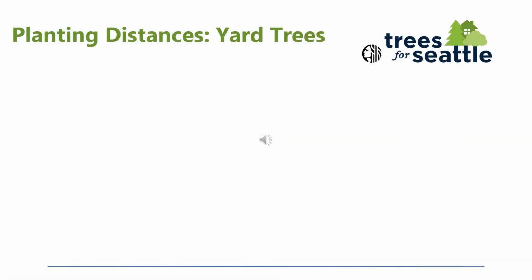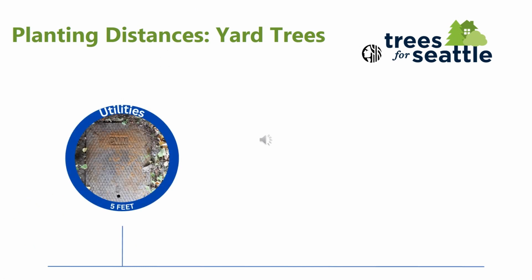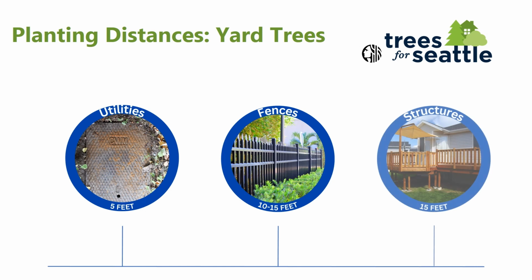You will want to make sure your tree is sited at least 5 feet from water, sewer, gas, and other utility lines. You will also want to plant your tree 10 to 15 feet from fences and at least 15 feet from any structures such as your house, shed, or deck.